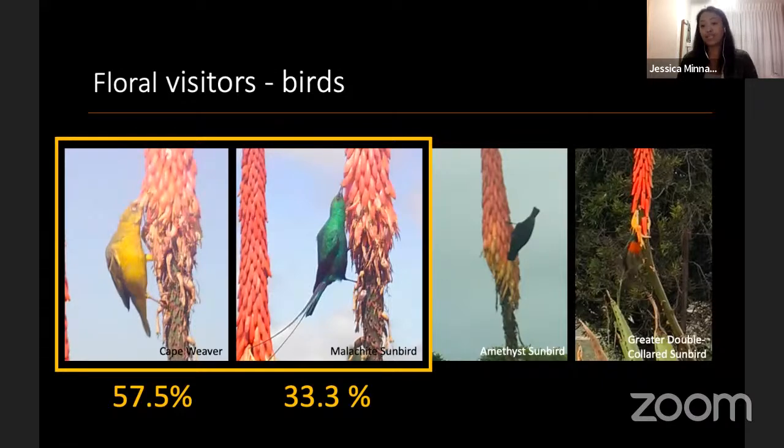However, even in the 2017 flowering season, Cape weavers still contributed 41% of the overall bird visits, which indicates that these birds have been consistently abundant at this population, while the abundance of the malachite sunbirds has fluctuated in the multiple flowering periods.